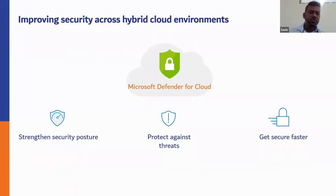It enables continuous assessment of security posture, protects against cyber attacks using Microsoft's vast threat intelligence, and also helps implement security faster with integrated controls. Microsoft Defender for Cloud addresses three major needs: continuously assessing your multi-cloud environment and hybrid requirements, providing you recommendations on hardening and securing the resources, and also helping detect malicious activities.